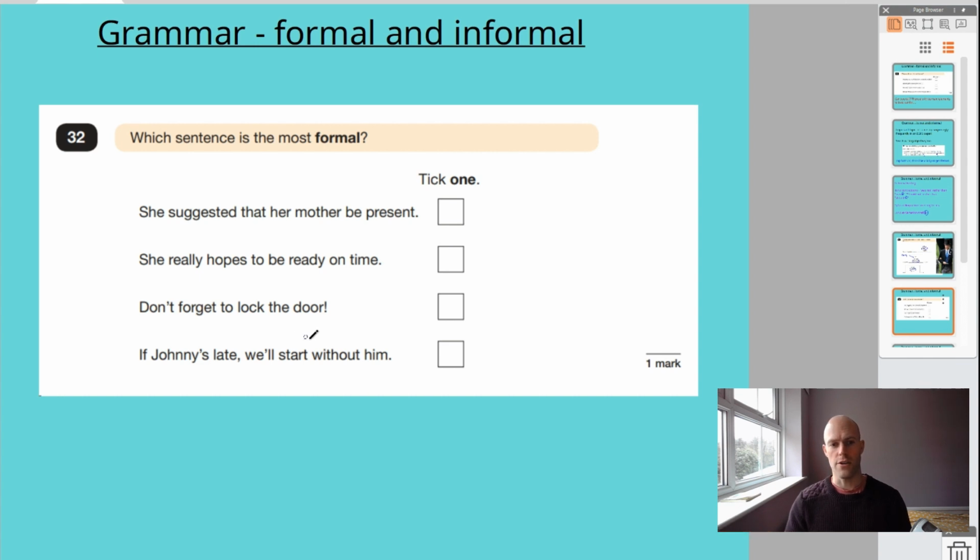She really hopes to be ready on time. I'm seeing this really. Unnecessary word in there, hopes to be ready on time. She really hopes to be ready on time. It's almost slangy there. Don't forget to lock the door, exclamation mark.